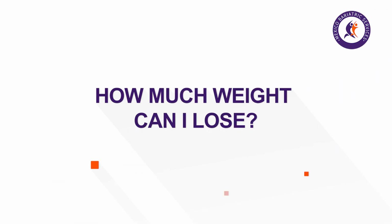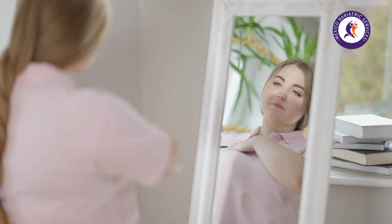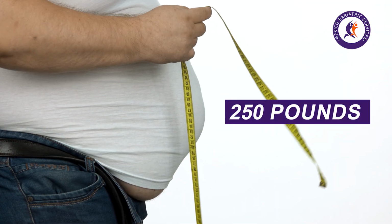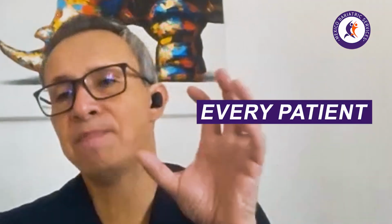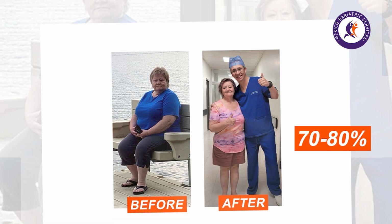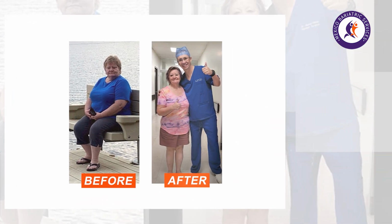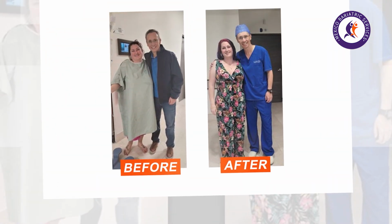How much weight can I lose? Every patient's different. What do I mean? If you're a patient with a 35 BMI, you most likely are going to lose 100% of the excess weight. But if you need to lose 250 pounds, maybe you will lose only 70%, okay? Remember, every patient is different, okay? So if we would like to talk about an average, well, gastric sleeve has an average weight loss of between 70 and 80% of the excess weight. But again, if a patient needs to lose 50 pounds, 70 pounds, 80 pounds, they're going to get there.